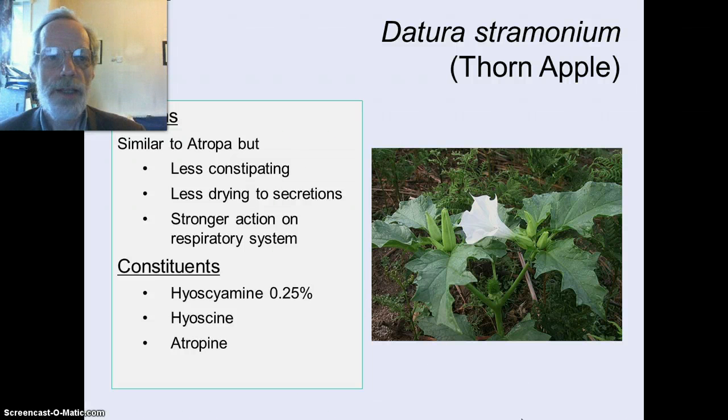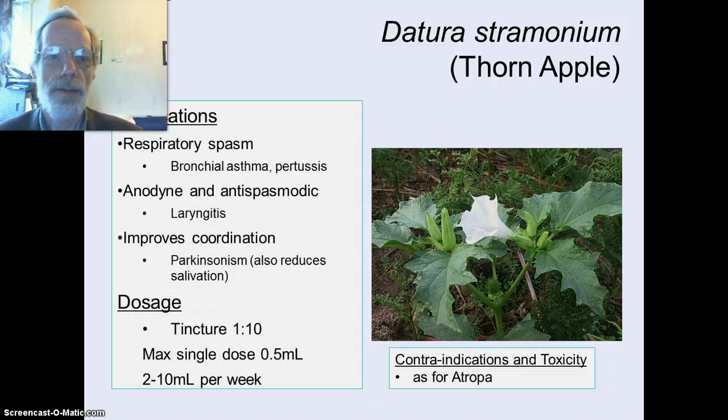Datura is milder than either of the other two. Has similar actions to Atropa, but it's less constipating and it's less drying to the secretions, which is one action of the parasympathetic blockage. Datura has a stronger action on the respiratory system, and again you'll see that principal constituents are similar. Dosage, again 0.5 ml is the maximum single dose, up to 10 ml a week, and it's principally used for asthma.